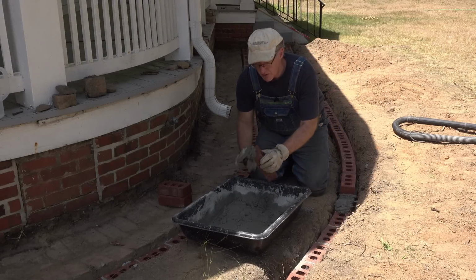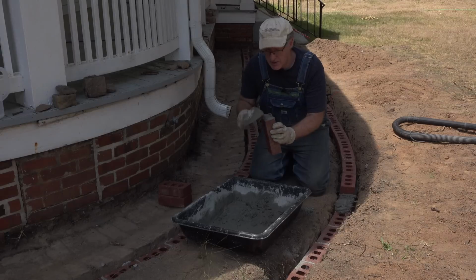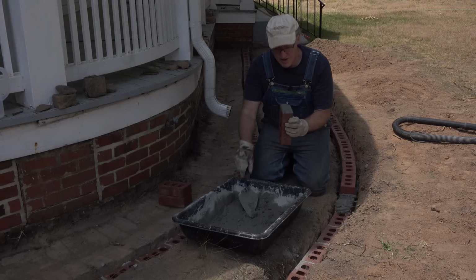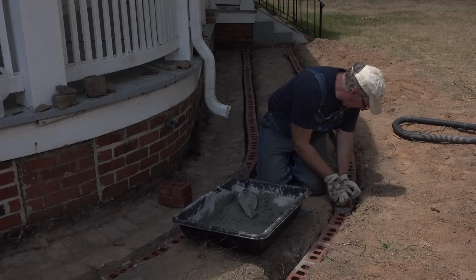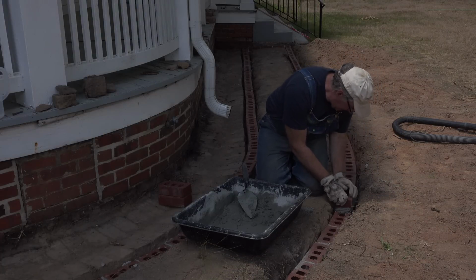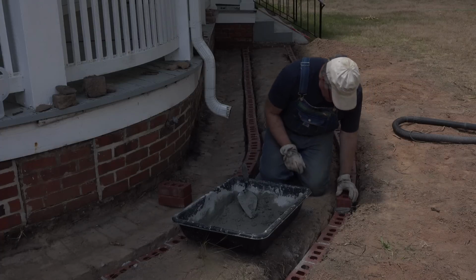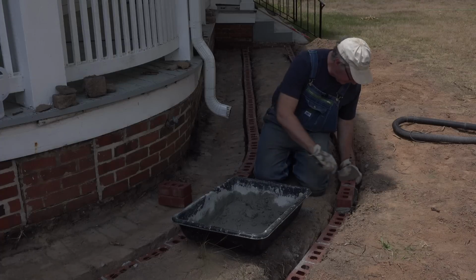Once we get above ground level, we can start using strings and levels and maybe even a little bit of laser. And there's nothing quite like a laser leveled line of bricks. There we go. I think that looks all right.